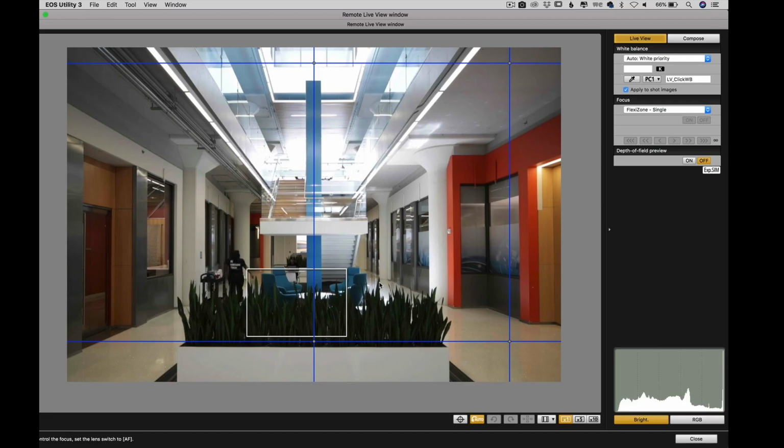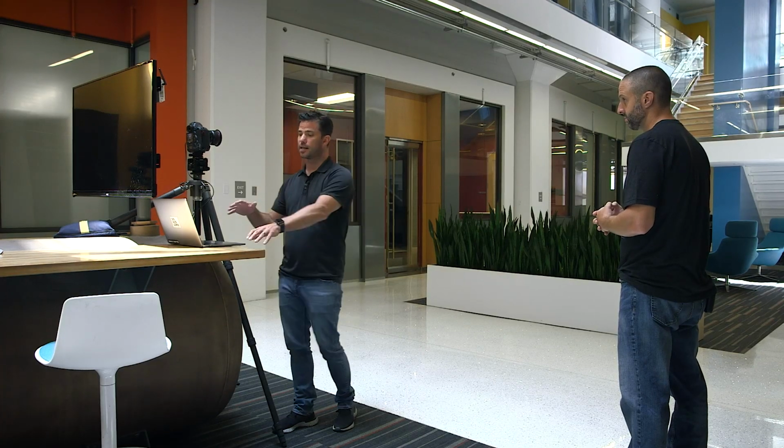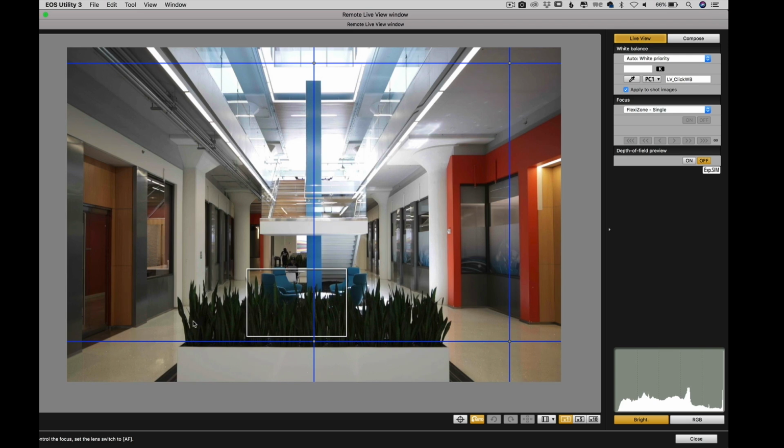So let's talk for a few minutes about the composition that we have set up here. You'll notice in this live view we have parts that are really dark and parts that are really bright. That's the need to do the exposure blending here. We're going to have to get an exposure that fills in the bottom half of the scene here where this planter is and these chairs are, but we also need exposures for the upper half of the scene where it's extremely bright, because right now everything up there is blown out.